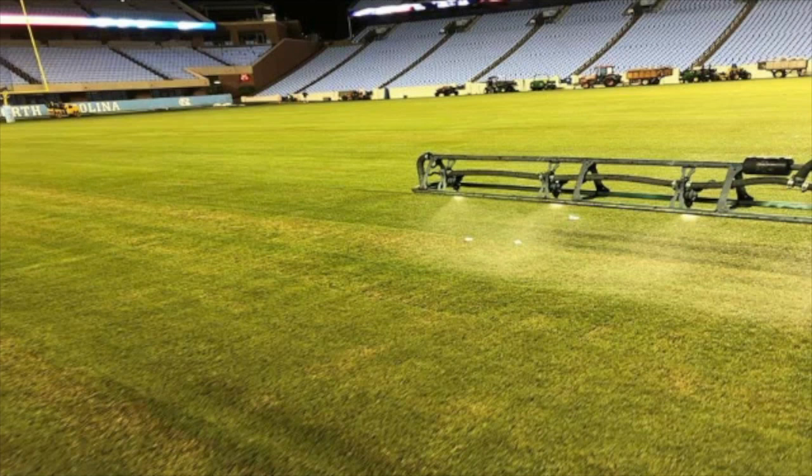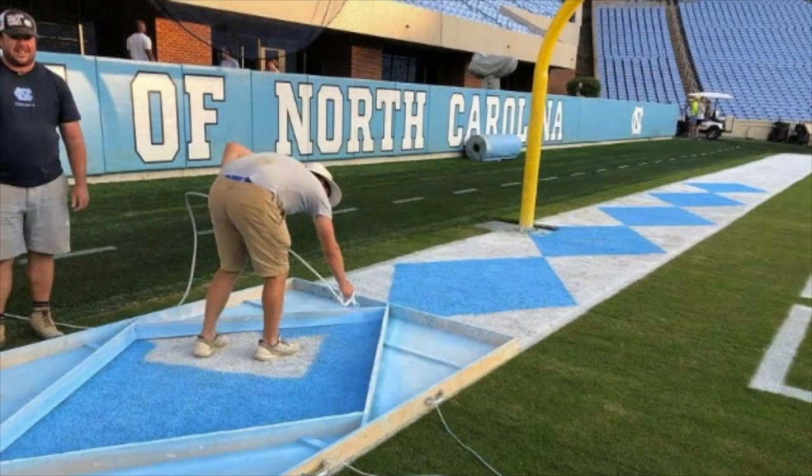So, here's this picture. We're spraying the field. I'm not even sure we're done laying sod yet. The equipment's still in the background. We hadn't even gotten it off the field yet. But this is the kind of time frame we were under. We didn't have time to do things like we normally would do them. So, here we are spraying.